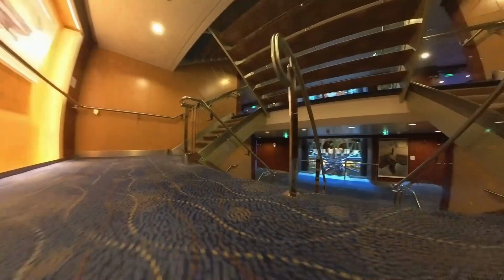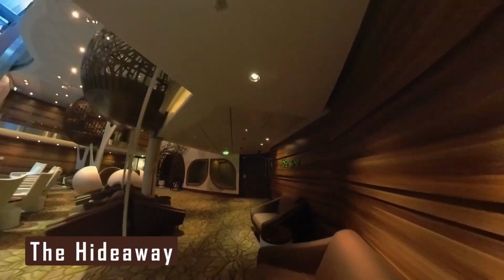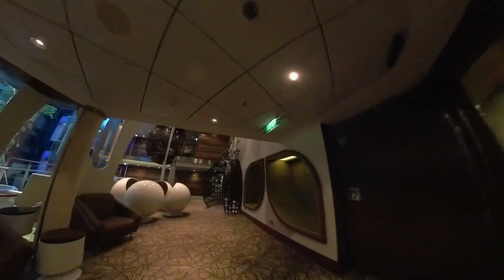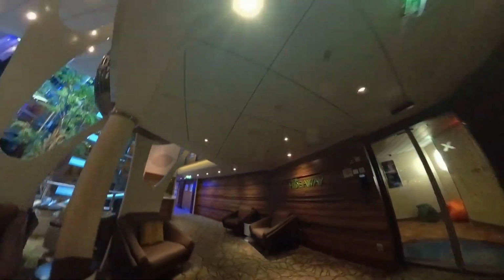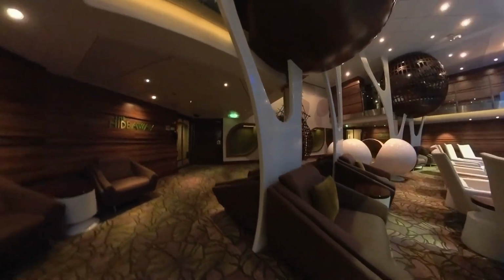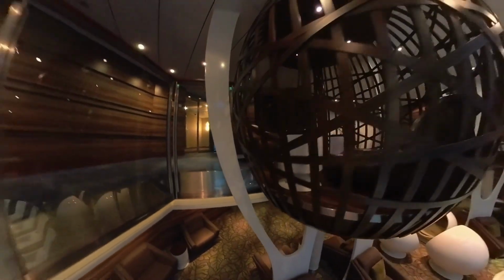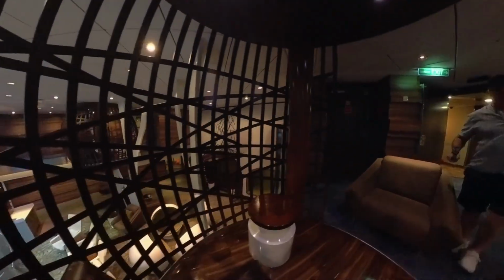The central atrium has a few hideaway areas, as we head down to deck 7 to visit the hideaway. This area could be described as a tranquil area resembling an avant-garde treehouse with intimate nests, as well as funky seating. The nests are accessible from deck 8. So here I am on deck 8 visiting one of these rather interesting and artistic nests.